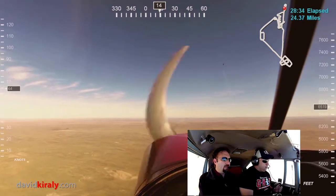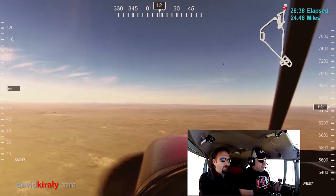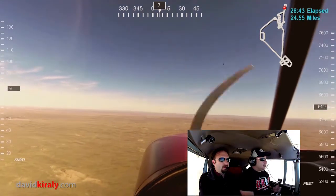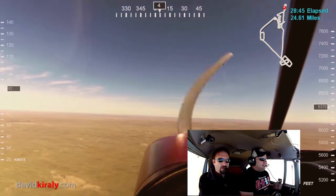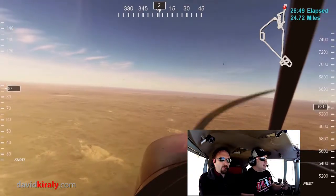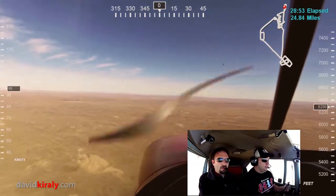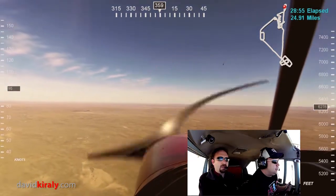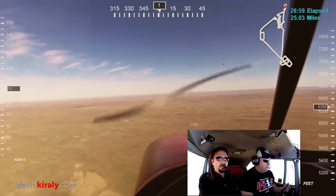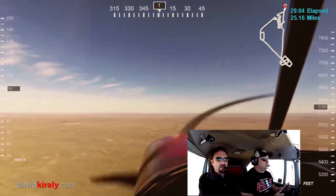Holding altitude here as long as you possibly can, keeping it coordinated. Good. And it's just squashing down. So we'll call out the stall. Go ahead and lower the nose. Bring in full power. Carburetor heat on. And then gently ease the flaps up. Nice. Okay. Alright, climb this back up to 6,500 feet.